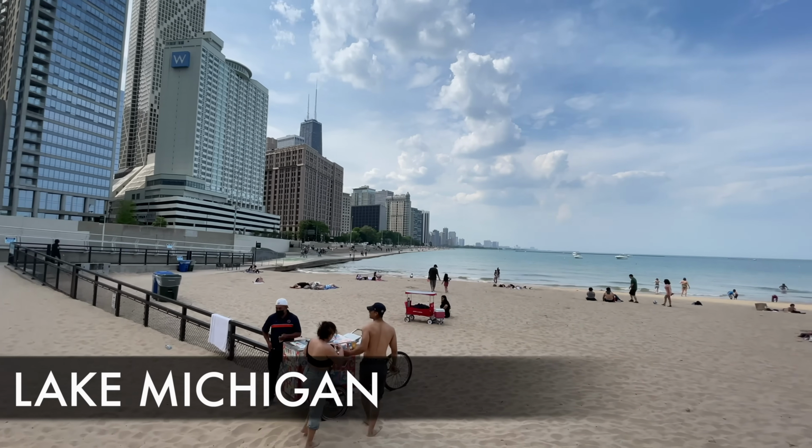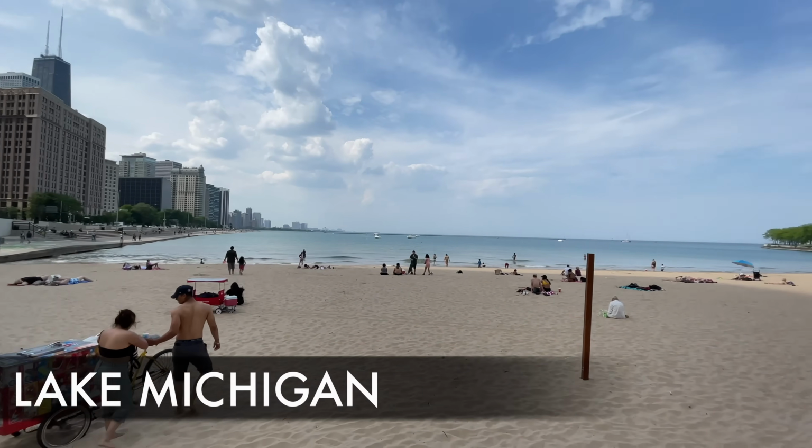Here we are at one of Chicago's beaches right here on Lake Michigan. For those of you who do not know, Chicago does have deep blue water, that color blue, that is only second to the Caribbean blue. So they do get that Gatorade colored water right here in Lake Michigan.